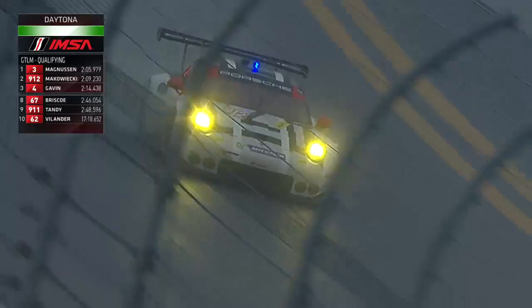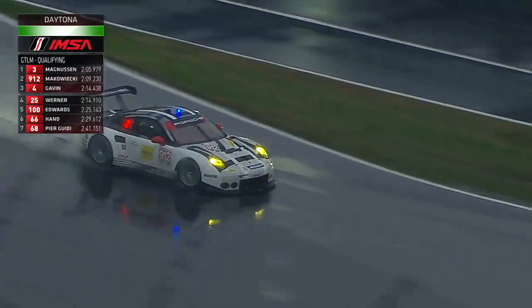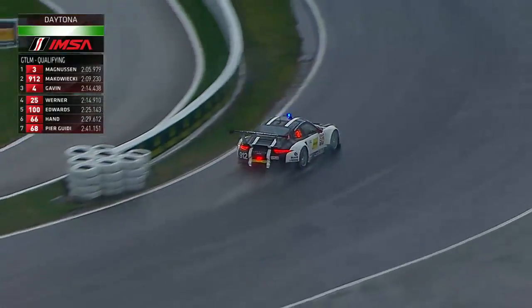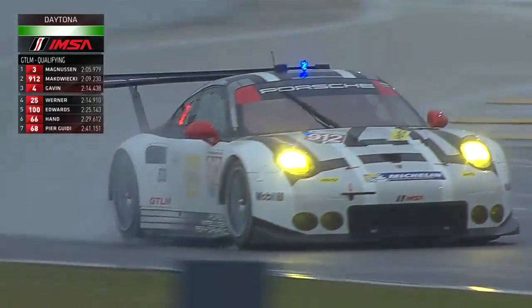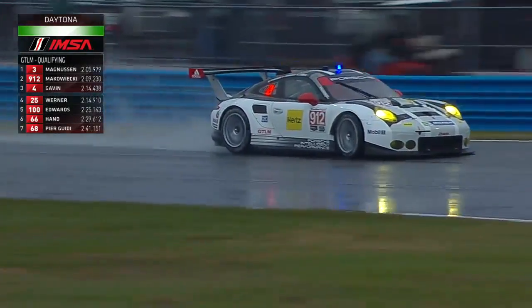Another chance for Dirk Werner to improve on his time, doing a 2:14.9 earlier on before we had the red flag, and it was a similar time to Ollie Gavin. So the BMW M6 is out there. The 912 Porsche also circulating. That was the best placed of the works Porsches. Fred Makowiecki still at the wheel.